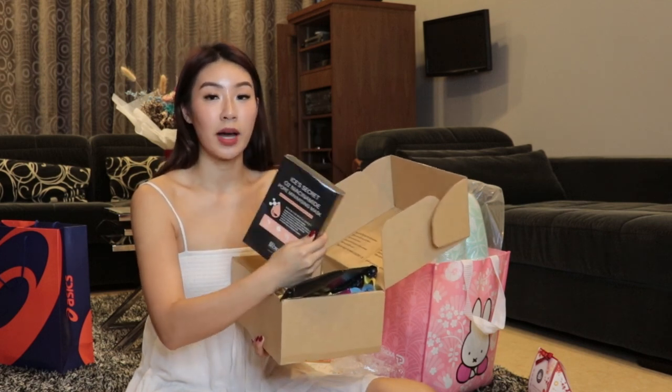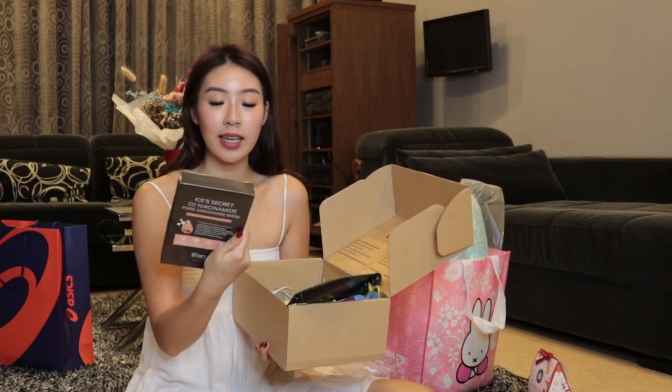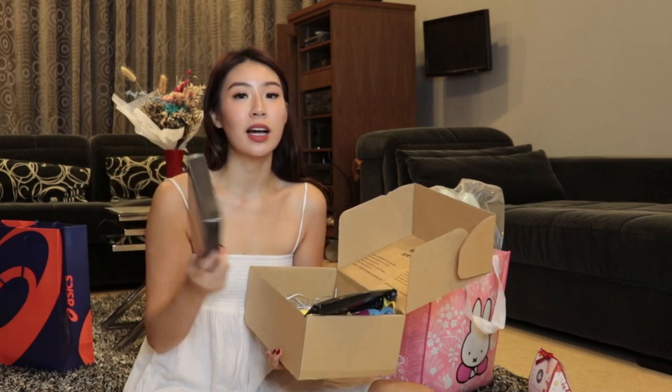This is a premium mask, and each mask has really potent ingredients. The main ingredient is oligopeptide. So this is awesome for hydrating the skin, and my skin just drinks up the serum so well.